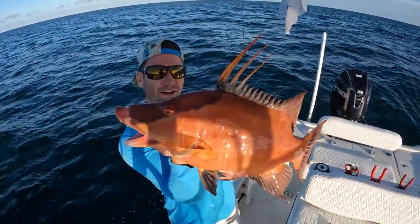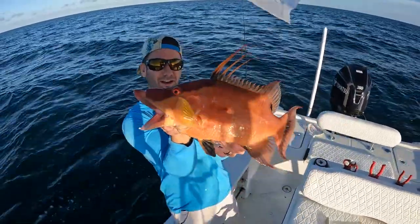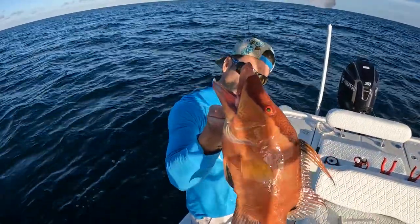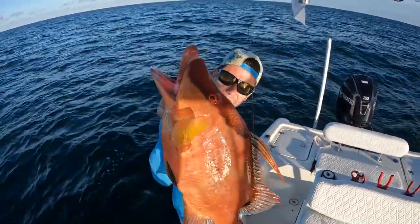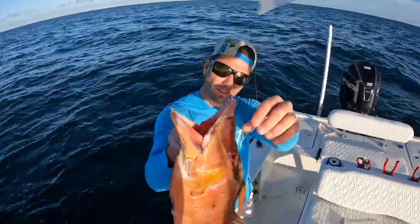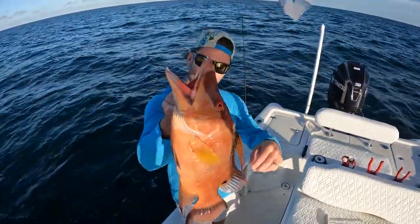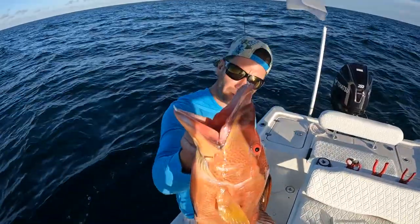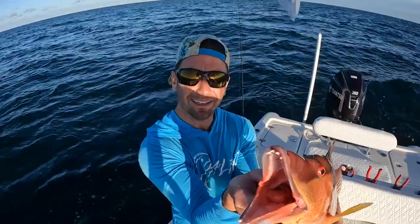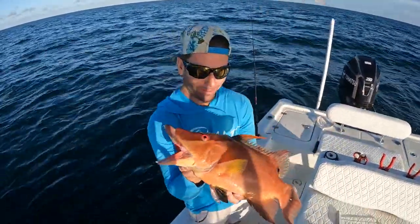You can just tell that they're, what a beautiful fish. Unbelievable. Their colors are just amazing. Really dark right there. Giant, just a really nice size hogfish right there, guys. But you can tell by the dark top of their head, you can identify the males from the females. The females are typically a little lighter in color. But look at those teeth, guys. Those teeth are absolutely amazing. Unbelievable.